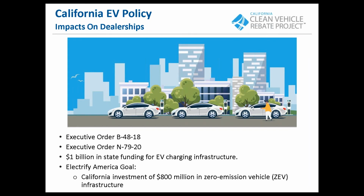And also the newest one, Executive Order N-79-20, which sets the goal that 100% of in-state sales of new passenger cars and trucks will be ZEV by 2035. Things are changing quickly, and we want to update you all as soon as possible so you can sell more EVs. Oh, one other thing.